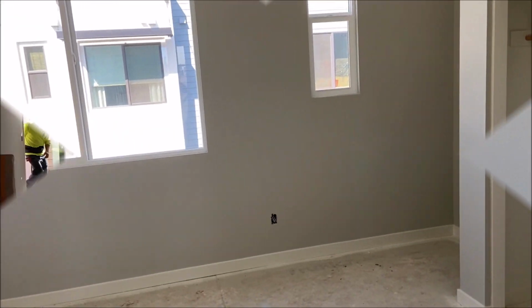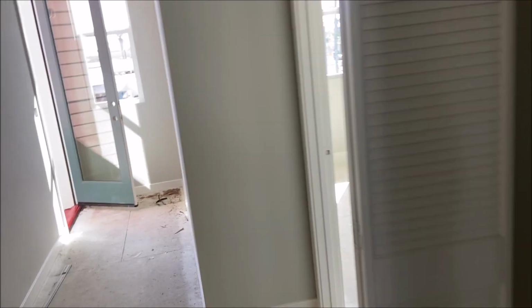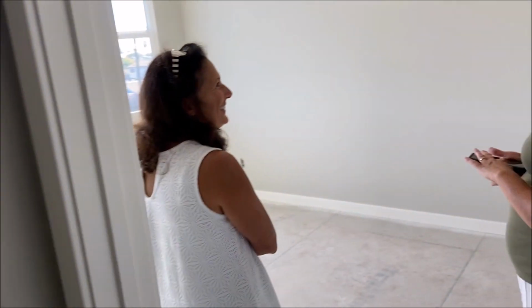So this was one of the guest rooms, and this is the bathroom for the guest room. So every guest room, we have 2 guest rooms, so we have 3 bedrooms altogether, and every bedroom has its own bathroom, full bath, which is kind of nice. So this is the master.